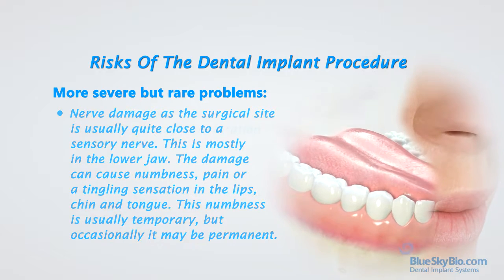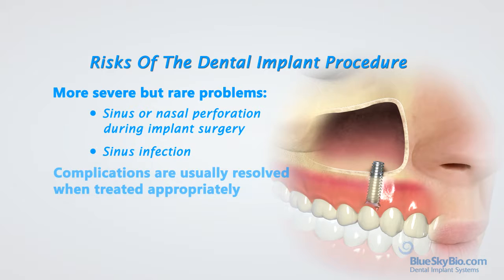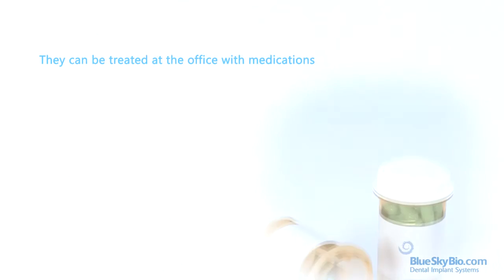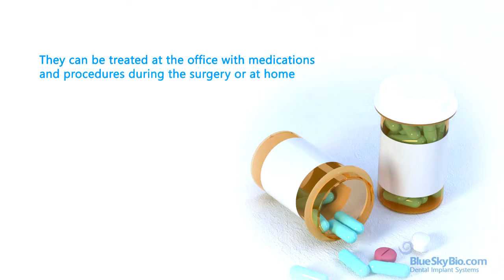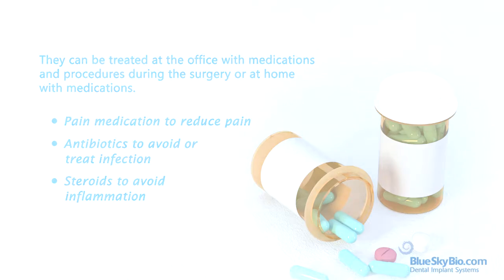In the upper jaw, risks include sinus or nasal perforation during implant surgery, and sinus infection. Complications are usually resolved when treated appropriately. They can be treated at the office with medications and procedures during the surgery, or at home with medications such as pain medication to reduce pain, antibiotics to avoid or treat infection, steroids to avoid inflammation.